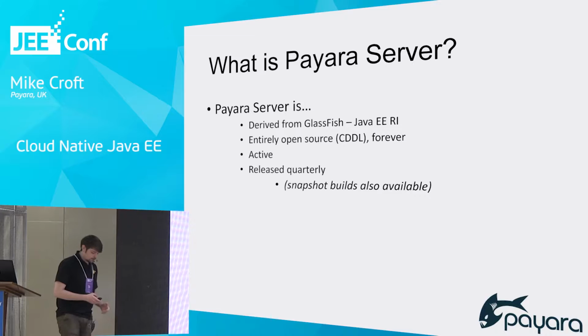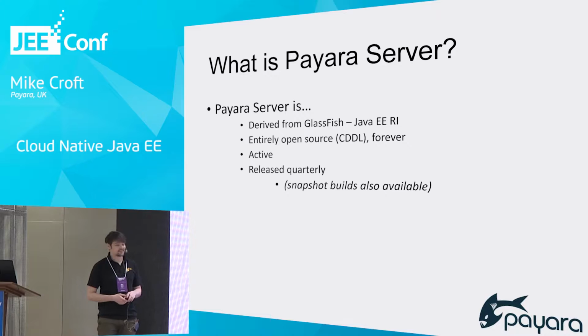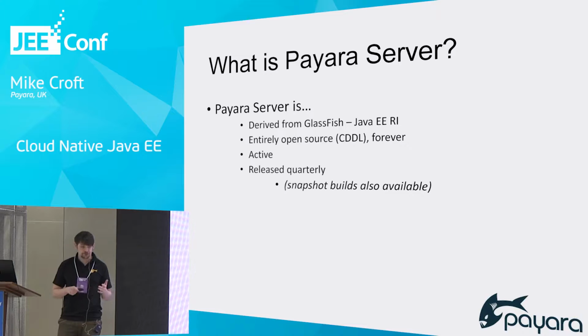So before we go any further, this is going to be a talk about cloud native Java EE. And I'm going to be using Payara Server because I work for Payara. It's the only real reason. There are other technologies out there that use Java EE that are designed to work with the cloud and work with microservices, but I'm just going to be using Payara Server and show you the things that we've been doing to cope with the needs of cloud.